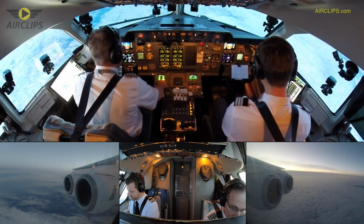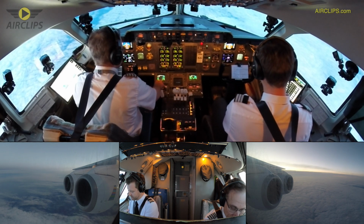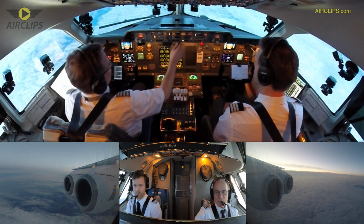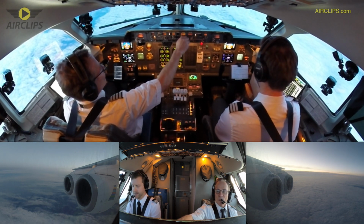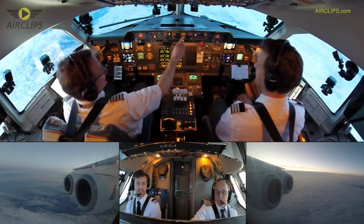Scan wing 53 Echo, when ready, descent flight level 190. When ready, descent flight level 190, scan 5 trick. 190 set. See.